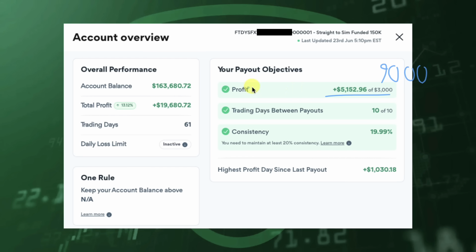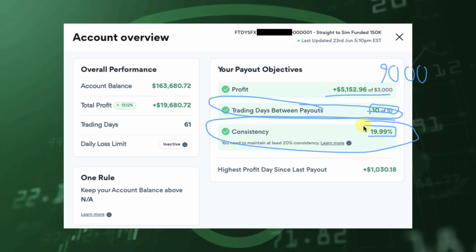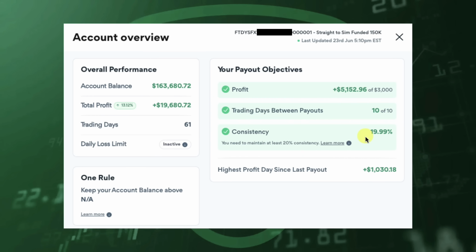But now once you progress through, you can have smaller profit objectives here. And then the days that you have to trade, right? 10 trading days to even qualify for a payout. And then you need to have a consistency of 20%. And a consistency basically just says that you can't have a day that's like, see how I had this $1,000 day here? Well, I had to get all the way to 5,150 in profit instead of the 3,000 goal to make it a 20% consistency. So they have the math and how that breaks down there for you.